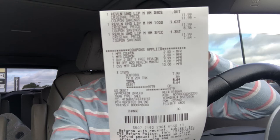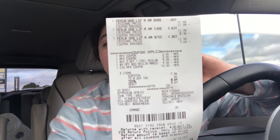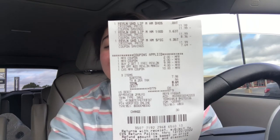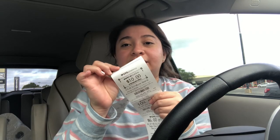As you can see, I used the two paper coupons that I showed y'all, and the two CRTs. But if you notice, the CRT for buy two get one free only took off $9.99 instead of the full $11.99 that it was supposed to. So my out of pocket was a bit higher, and of course my final cost was going to be a little bit more because it didn't take off the full $11.99. But I did roll $10 in extra care bucks, and I did receive my $10 in extra care bucks for that as well. So that's awesome.